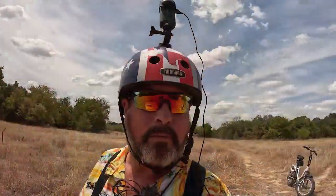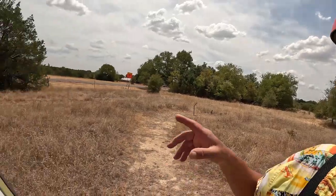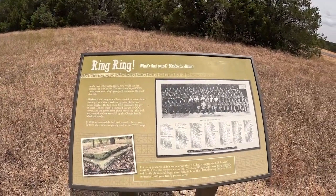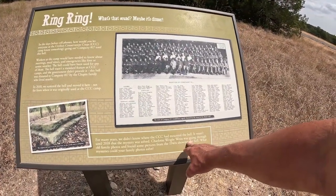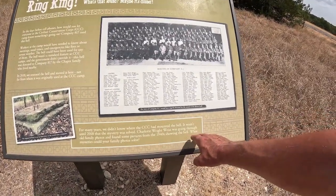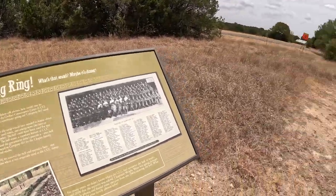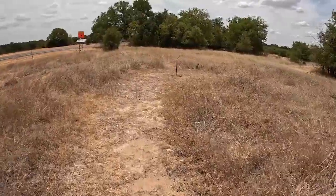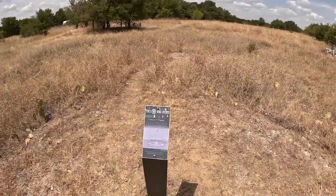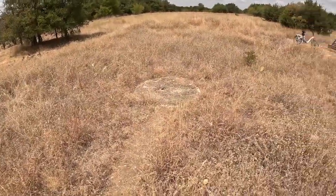That's Yappy, let me talk to her. It's the big bell. I didn't see that last time. The only way I know is I saw it from the road when I was coming in. That's actually the dinner bell. For years, they didn't know where the CCC had mounted the bell. It wasn't until 2018. Charlotte Wright West was going through old family photos and found some pictures from the 40s showing the bell. That's pretty interesting. And there's a placard right here. I don't know what it says. That is showing where the flagpole was.